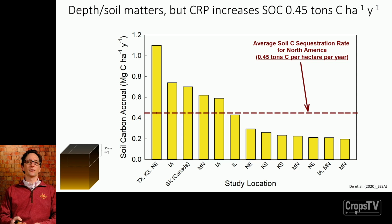CRP increases soil organic carbon at about 0.45 tons or megagrams of carbon per hectare in comparison to the no-till increases. And these are those same studies where I showed the soil organic carbon gap between the native grassland and the cropland. So many of those same studies all had a treatment where there was CRP in there too, and these are showing the carbon accrual rates. And you can see a wide range in values from about 0.2 megagrams of carbon per hectare up to over 1.